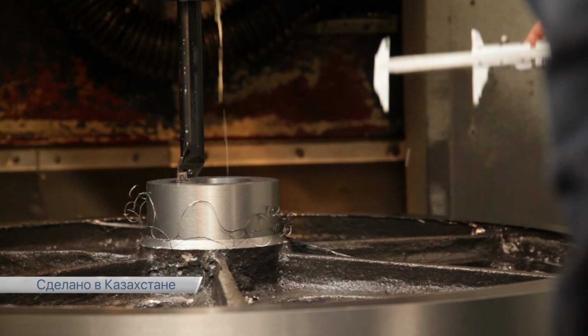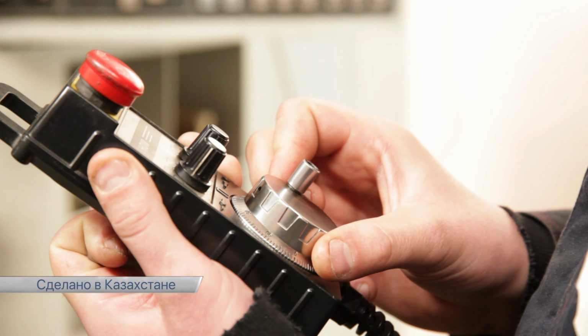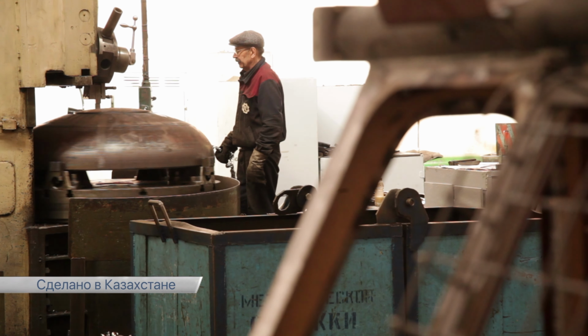Specifically today, we wanted to present our product, the APRS-40. This is a machine for hoisting operations with a lifting capacity of up to 40 tons, which is currently used in almost all fields in western Kazakhstan.